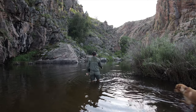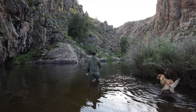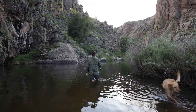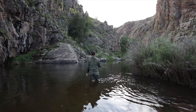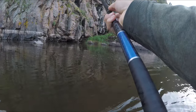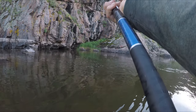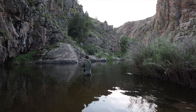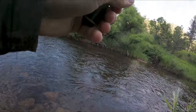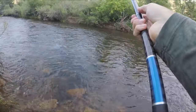I'm just going to let this kind of swing across the channel here. I've seen a few rises. Bet there's some more in here. I'm using my big 15-foot long Daiwa. It's got a really hefty backbone, good for some bigger fish, and obviously plenty of reach. All right, I'm gonna try a couple casts in the shallower water here up at the head of the pool.